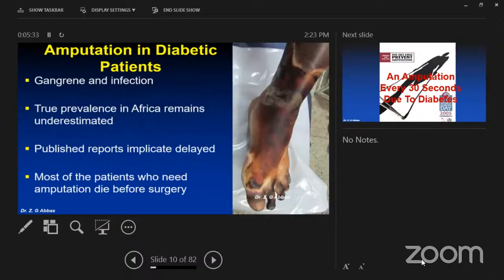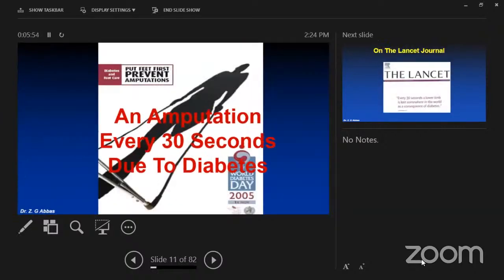True prevalence in our setup, whether Africa or Asia, will always remain underestimated because we never know what is happening in rural areas. Published reports have always said delayed presentation is the main cause of amputation. And most of the patients who need amputation do not even reach the surgeon before surgery. Back in 2005, we at BFoot International estimated that every 30 seconds there was an amputation somewhere in the world. So that is two in 1 minute, and 120 in 1 hour.